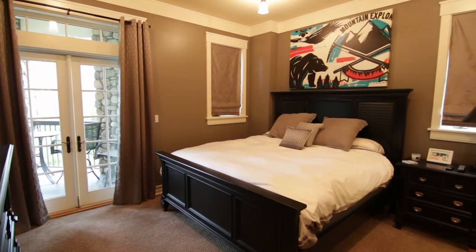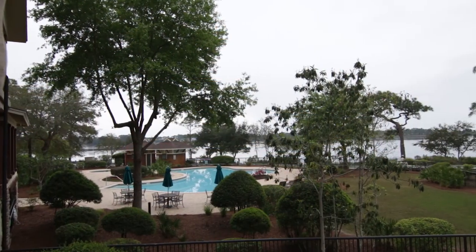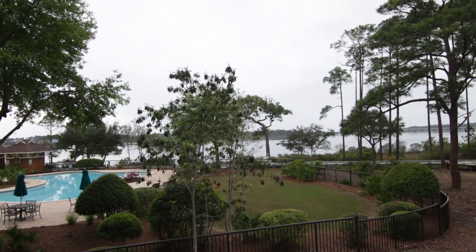Has the really big, spacious kitchen. Some of them have a smaller floor plan with the kitchen. This one actually has the separate island, separate cooktop. Really, really nice. We would love to show you this property. It is priced at $399,900. Give us a call.